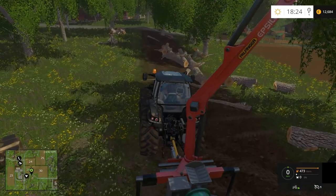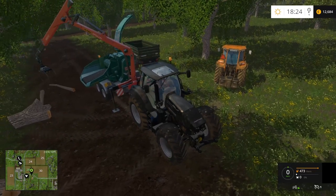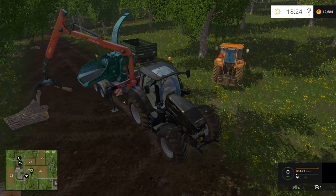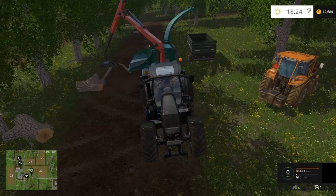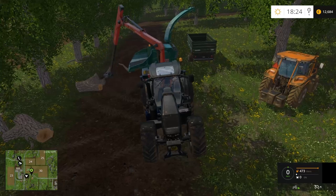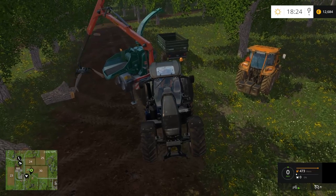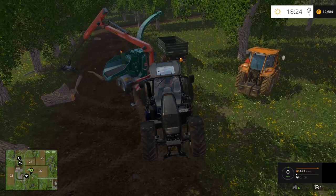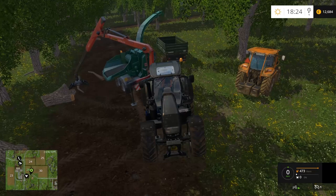Okay, let's try it with a small log. Let's not be crazy, Hans. Let's start with something that's a little bit more manageable, and then we can work our way up to that. Your mama always taught you... Whoopsie. She always taught, don't just jump right into the biggest, baddest thing you got. Learn, boy.